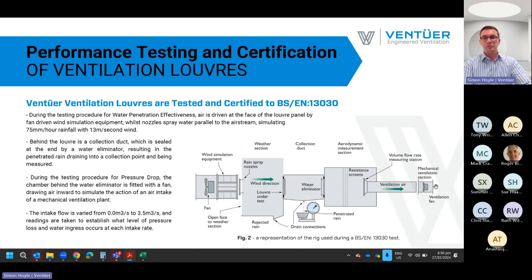The test is started with this rear fan turned off, so it's simulating a passive ventilating louver with just external influences. Any water that gets through is measured. The fan on the back is then turned on and sped up in increments of 0.5 of a cubic metre per second through that 1 square metre louver. And the more air you draw through, the more water gets carried through. And from that, you can determine the overall performance of the louver. A Class A louver is, under the test conditions, less than 1% of the water gets through the panels. Class B is less than 5%, so it's down to 95% effectiveness. Class C is down to 80%, and Class D is anything beyond that.